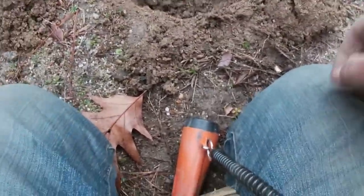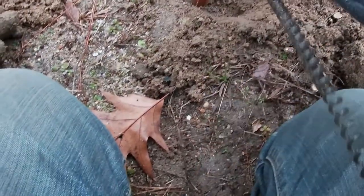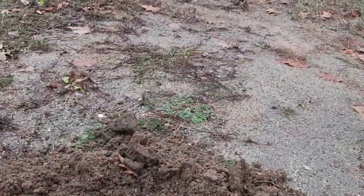What if it's just trash? Definitely packed down there. See it. Looks like trash. Hopefully it's not the gas line. I don't think it is. Flag's on the other side there. Whatever it is, it's big. Definitely gonna leave that. This little tiny shovel, I'm not gonna be able to handle that. That's for sure.